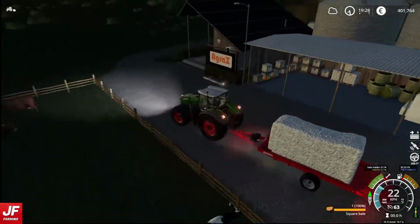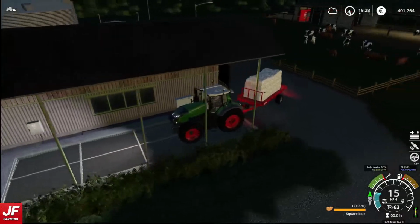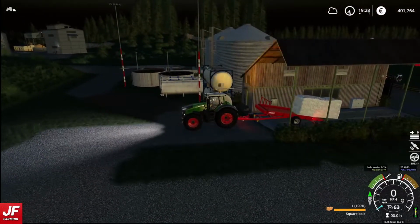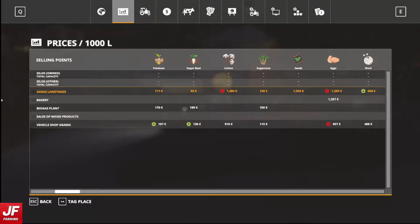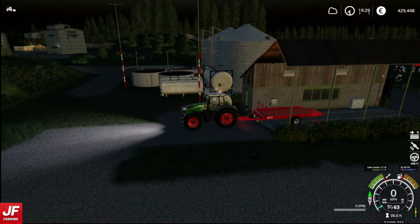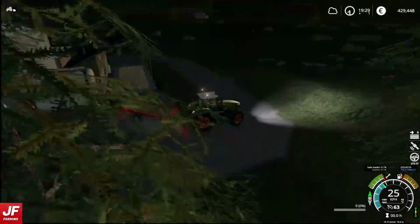So, gotta get ourselves in carefully, because this is quite a wide trailer. And I believe you should just be able to do that. It gets thrown off the back, and let's see how much money we get. 27,683. So that has paid for the leasing, I believe. Have a quick look. Where is it? Vehicle leasing costs, 37,380. No, so it hasn't actually paid for our leasing cost yet. But we also still have another bale, so it's not a big deal.